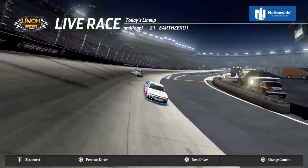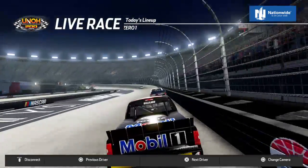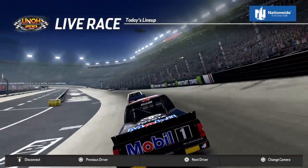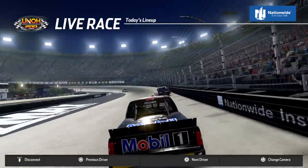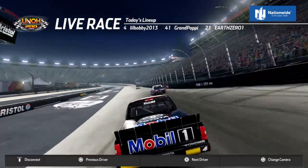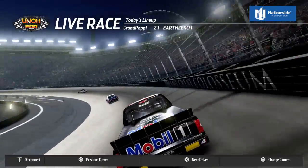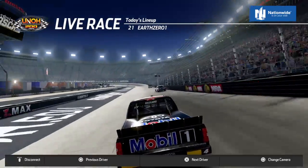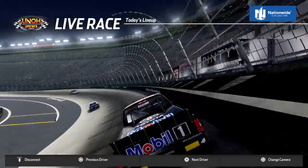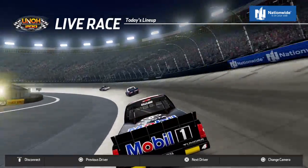Earth has to avoid that wall. That's scrubbing off too much speed for him. Bobby's just hanging on. I think Bobby may have a better truck than Earth right now, or maybe a better line that he's running. He's really diving in, getting up the track between the center of 1 and 2, and then diving it down. It helps him get onto the throttle a little bit sooner than Earth. Earth gets down there, rolls it around. Earth is really rolling the truck around these corners, and I think that may be hurting his exit speed.